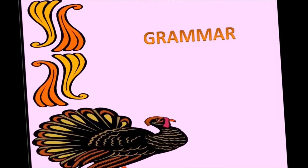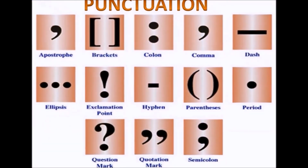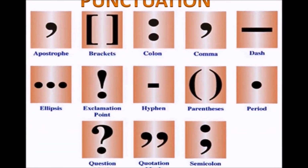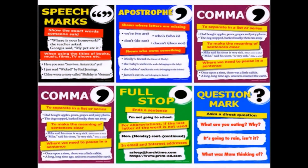Grammar. Punctuation. Apostrophe, brackets, colon, comma, dash, ellipsis, exclamation point, hyphen, parenthesis, period, question mark, quotation mark, and semicolon.